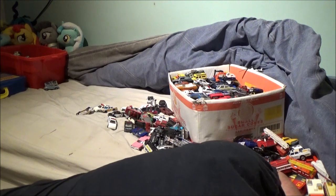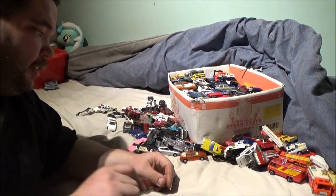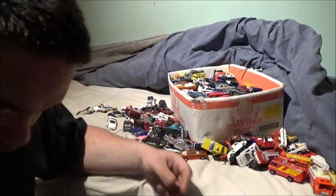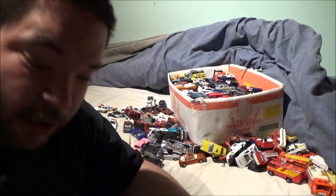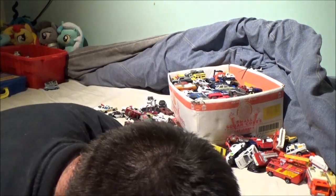Nah. I just found another Chevelle, though. Yeah. There we go. Another Chevelle. I won't stick all this lot away yet. And then I've got to do a vlog. Yay! It's just that this was going to go on too long, so I thought I'd do them separately.